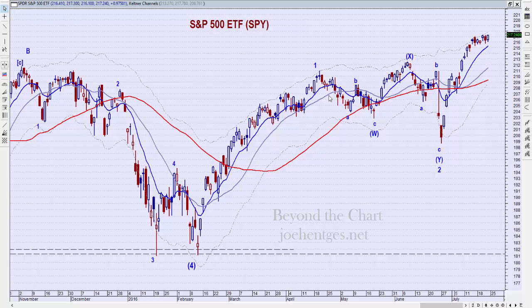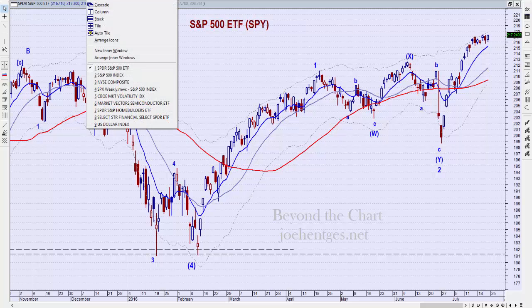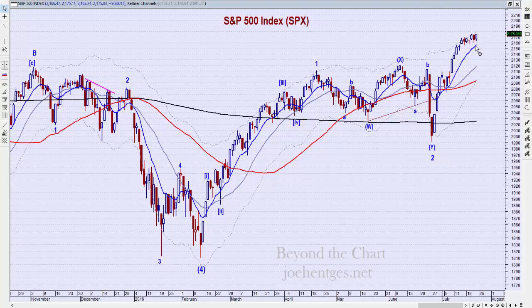And when I look at the SPY, it's going to be the same. Really, it's mirroring the S&P 500, which is exactly what you expect. That's why, by and large, what I really go off of is the S&P 500, because this is what the SPY is trading off of. So the wave count is the same. I've got it between the two.